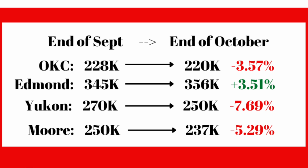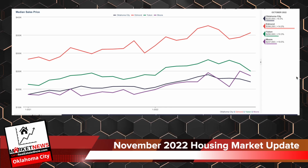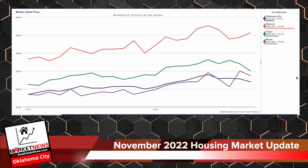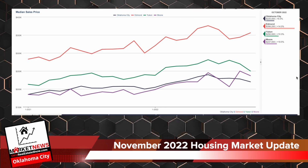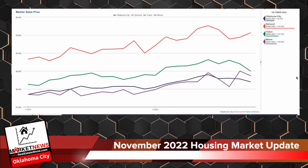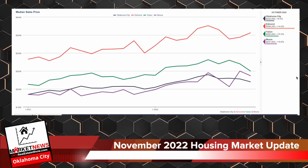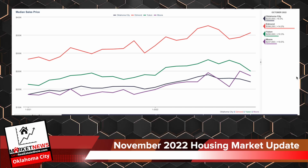Now, before we completely, we have to put this into context. The median home price in Oklahoma City is still up positive 6% from January this year. Edmond's still up 14% from January of this year. Yukon is still up 10%, and Moore is up a whopping 19.5%. This is including these recent drops the last 30 days.